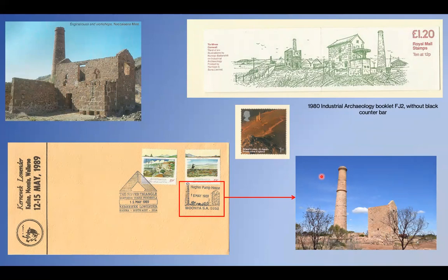But Cornwall also exported technology, specifically the steam pump to drain deep water from deep mines. This had been developed and manufactured at Hale on the North Cornwall coast. And those distinctive engine houses, which we see illustrated on this UK booklet from the 1980 Industrial Archaeology series, and on at least a couple of UK stamps, such as this here.